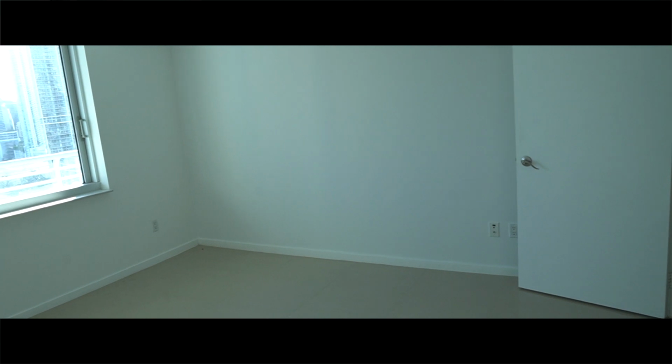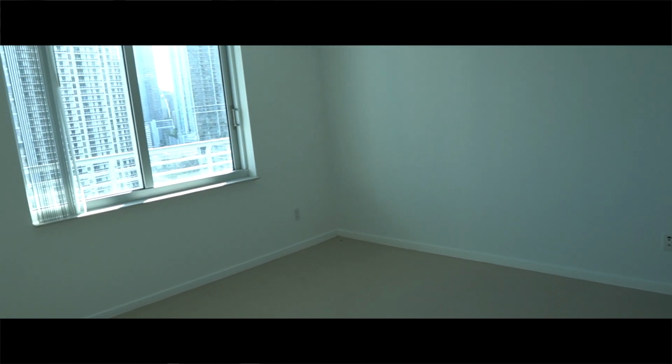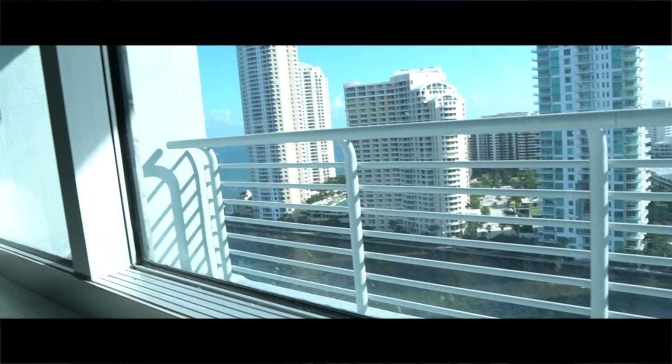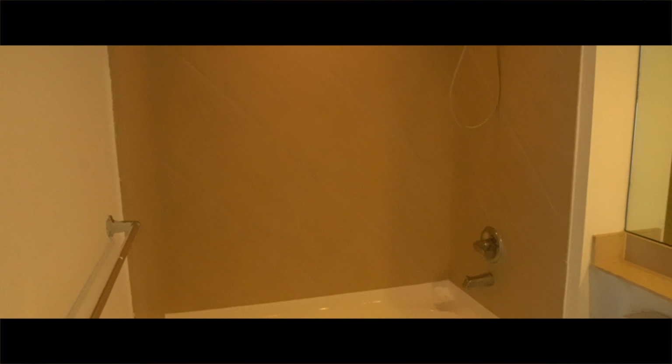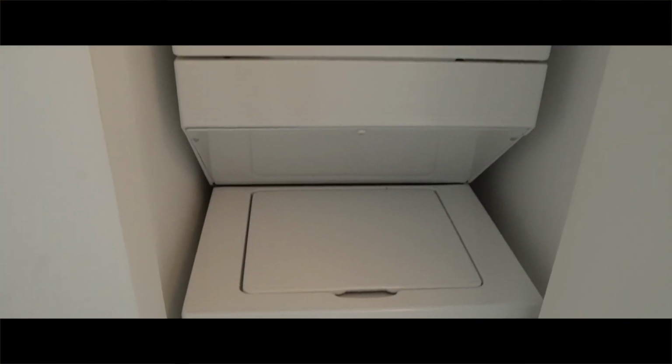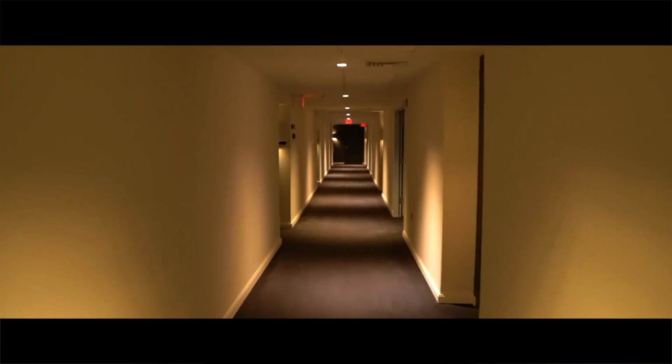Never complain about closet space again. Just check out this spacious walk-in closet. This bedroom is also a great size for its price point, ideal for either a queen bed set, but also can fit a king bed set if needed. And lastly, we have the bathroom, which is surprisingly spacious for this price point. Oh, and I almost forgot, stackable washer and dryer.